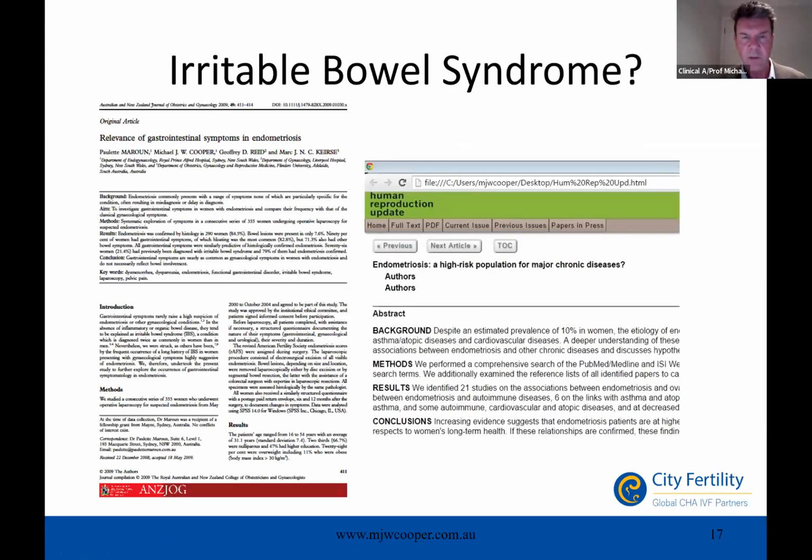I alluded to irritable bowel syndrome before, so here's some work from our unit, again suggesting that large numbers of people with endometriosis have been diagnosed with irritable bowel syndrome. As you would all appreciate, irritable bowel syndrome is a diagnosis of exclusion, or in other words, you've done a whole pile of tests, but you can't find anything. But none of those tests involve examining the outside of the bowel or the abdominal cavity. And clearly there must be some overlap between these two entities. It's not as though all people with irritable bowel will have endometriosis, but a significant number of them will have that as a diagnosis. And the endometriosis is actually probably the underlying diagnosis.